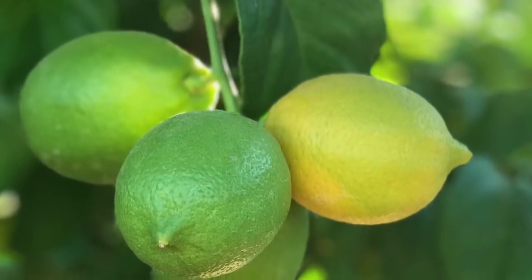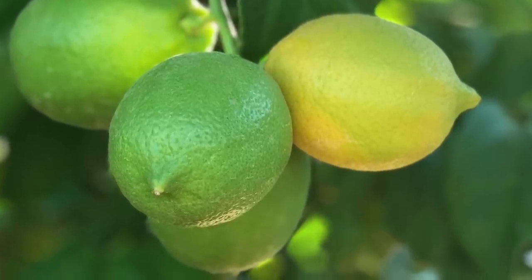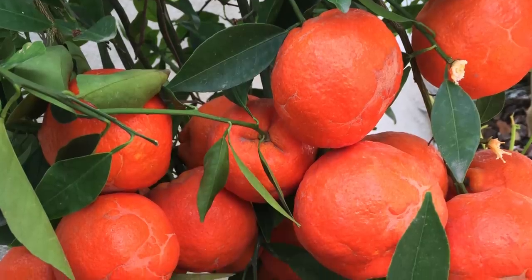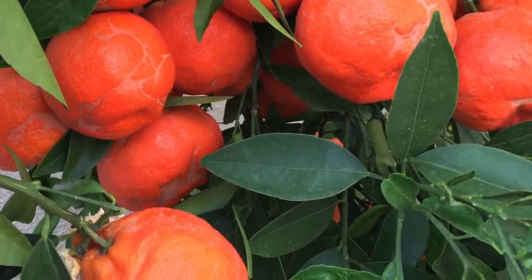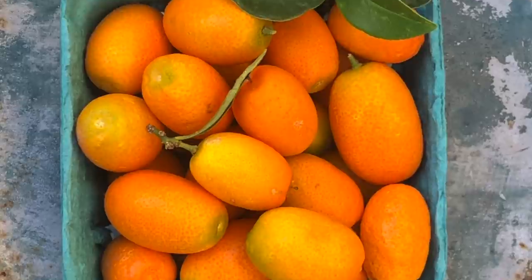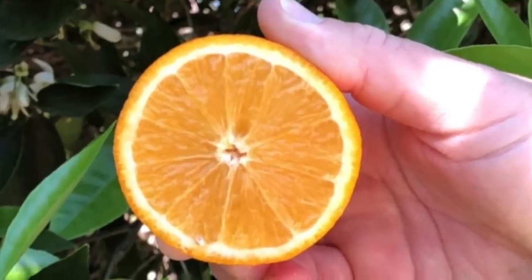Different types of citrus are ripe at different times. The season usually begins with lemons and limes, followed by kumquats and mandarins, then calamondins, and then the sweet oranges. We may even see navel oranges begin to ripen.